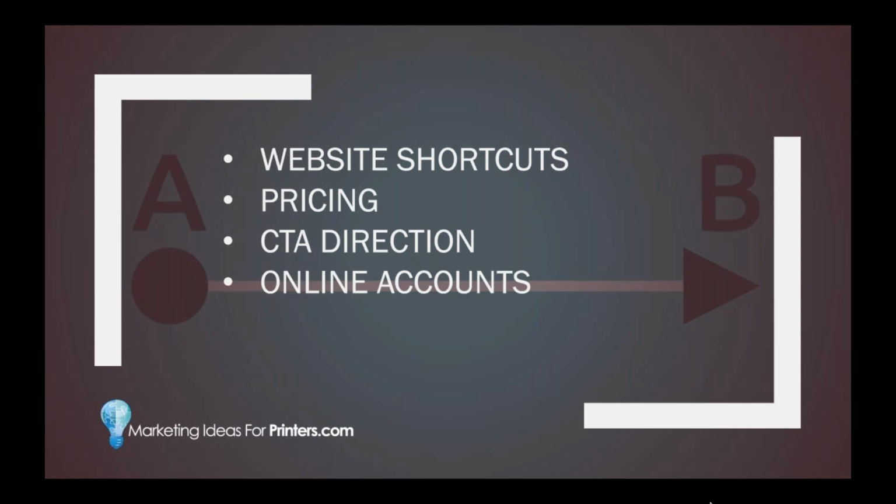Next one, online accounts. Get your print buyers on their own online accounts, no excuses. So when they come to you with an order, let's say they send you an email or they call and want to place an order and they don't have an account, set one up for them. Let them know, hey, I set this up for you so you have easy access to your history and for reordering, and here's how you get started.